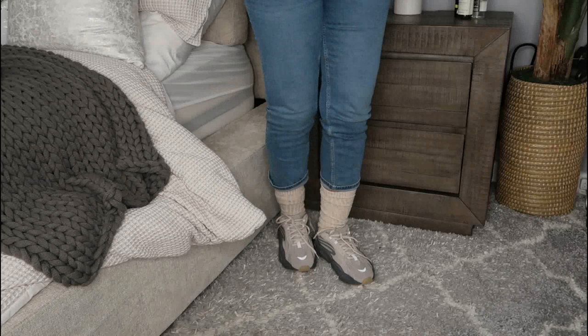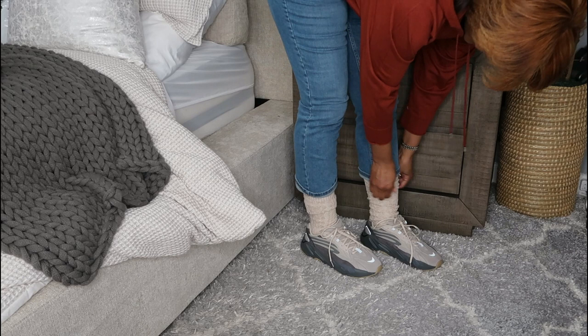But these shoes are really comfortable. That's the main thing. All right, guys, so these are the shoes. They are big.